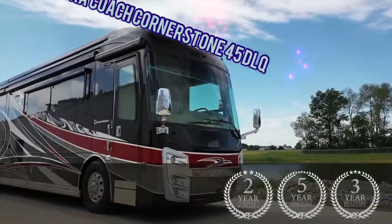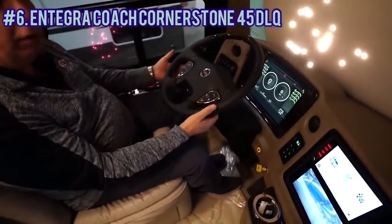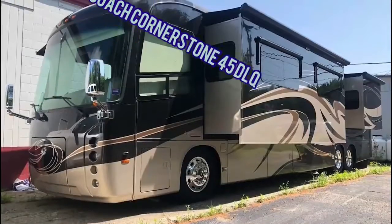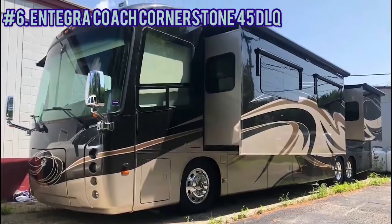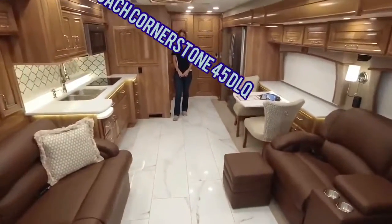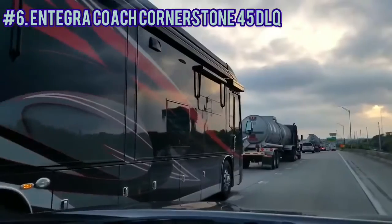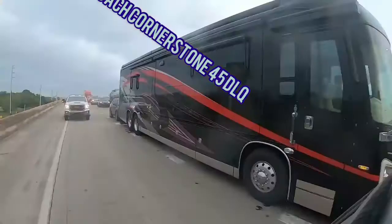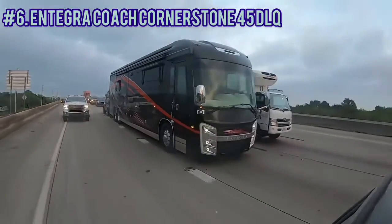Number 6, Integra Coach Cornerstone 45DLQ. New 2015 Integra Coach Cornerstone with Forcelight Model 45DLQ. This luxury motorhome is approximately 45 feet 11 inches in length.